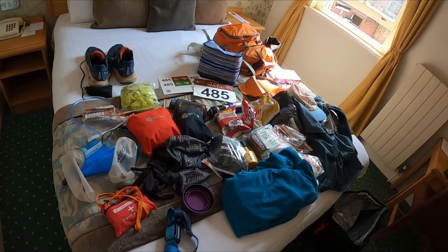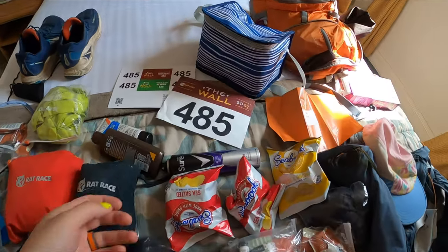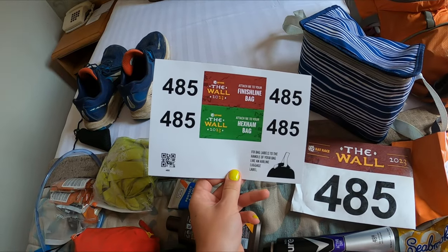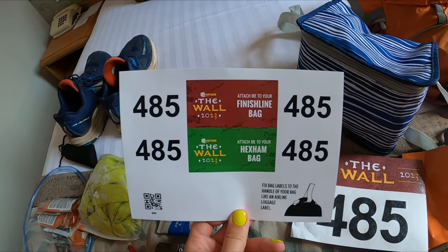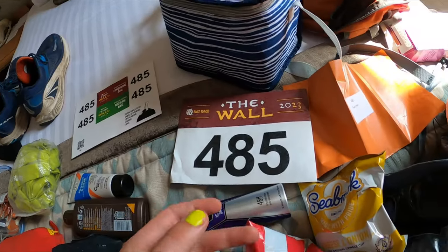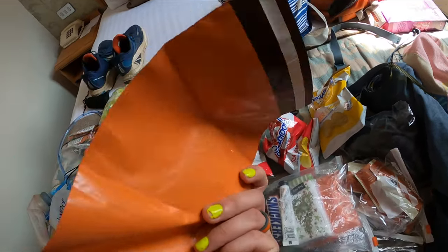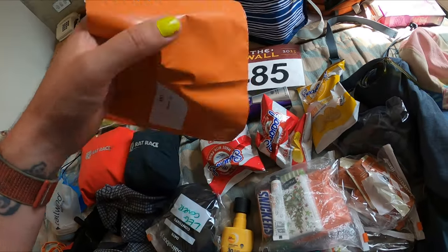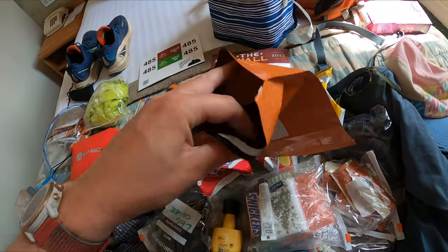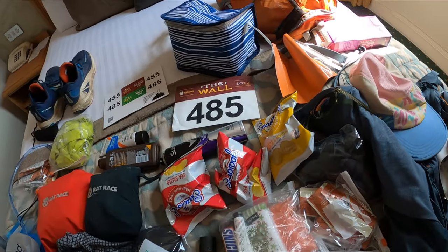The kit list is pretty massive, but I've just completed registration and I have everything, so hooray. So my number is 485, and they give you these various bags. I've got a bag that they take to the finish line. I've got a bag for the Hexham pit stop, which is at 44 miles. And they gave me this little single use bag for a checkpoint, which is about 13 miles in. I'm not going to use that. I think it's a bit pointless, to be honest, considering how well supported the event is. It's just a bit of a waste of plastic, so I don't need that.